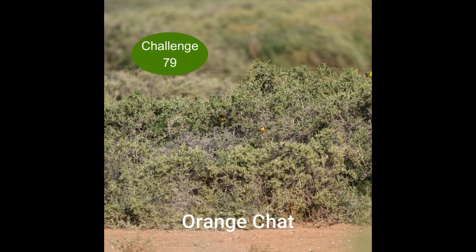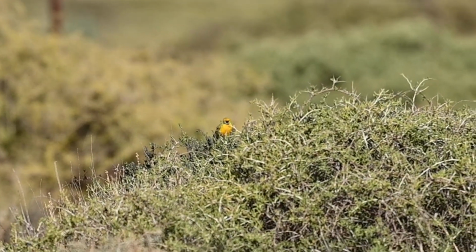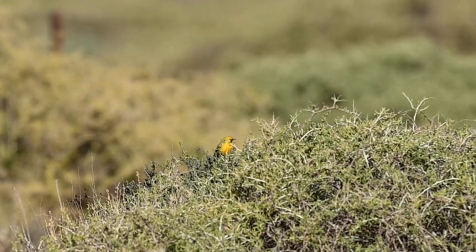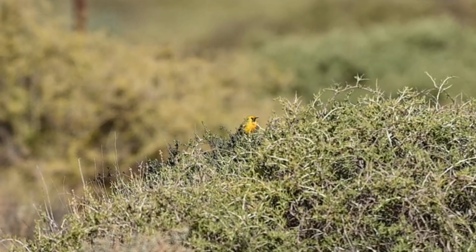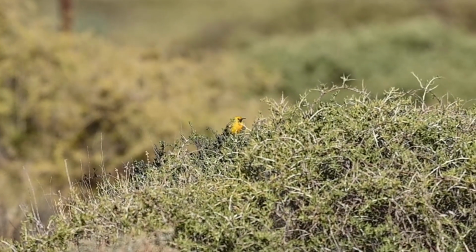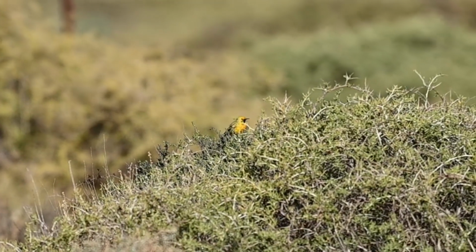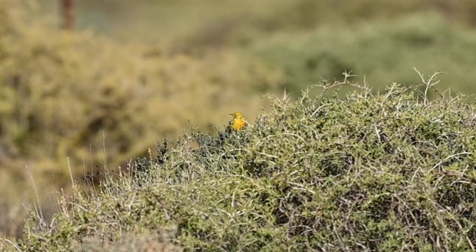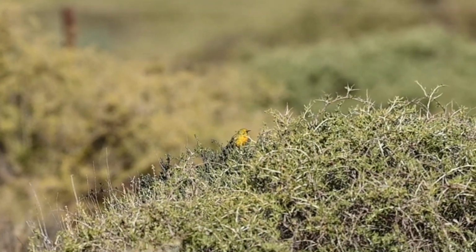Further along, we came across a group of orange chats, but they were quite distant and they weren't happy about coming any closer to the car either. I hope we get to see them a little bit more during the year. It's a nice one to add to the list, but I would love to be able to show you their colour if they were a little bit closer. They are quite spectacular looking little birds. This one's a male. The females, of course, are much duller.